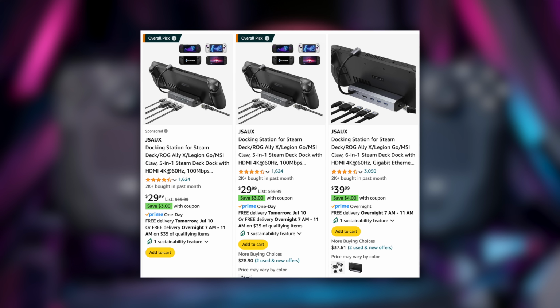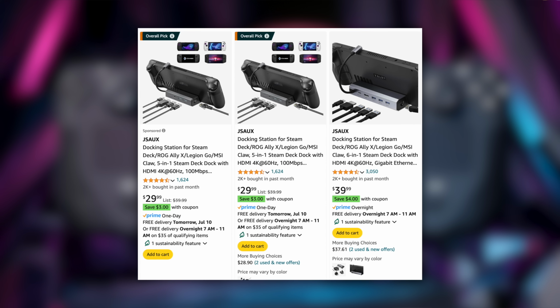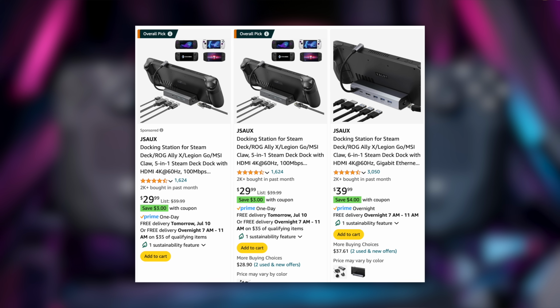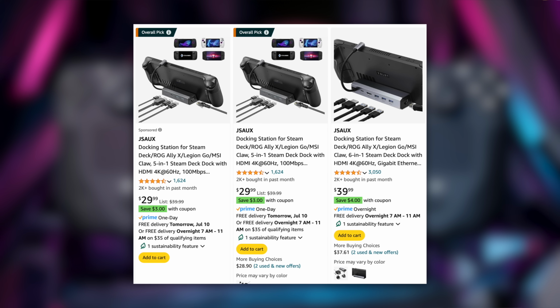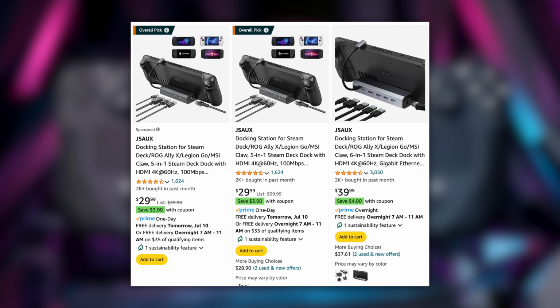There are also a few other deals going on. I saw the JSAUX docks are all on sale. I can't believe I'm saying this, but I have had far less problems with the JSAUX docks than the official Steam Deck dock. It really pains me to say it because I was super excited for the Steam Deck dock, but they screwed something up last year when they released the Steam Deck OLED and SteamOS 3.5 with it. When they released that, it screwed up the dock.